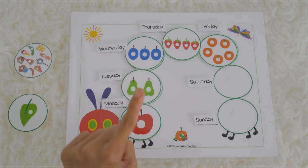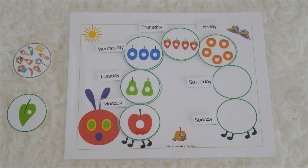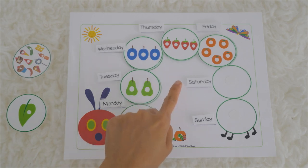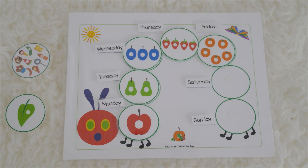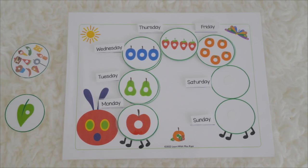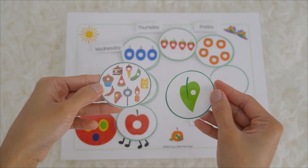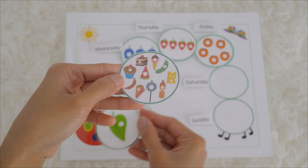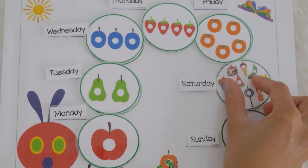So what comes after Friday? What day comes after Friday? It's Saturday. And from what I remember, the caterpillar ate so many food. Do you remember what the caterpillar ate? Okay, so which picture has a lot of food here? Can you choose which picture has more foods? Very good, this one. Let's put it here on Saturday.